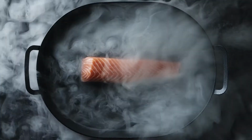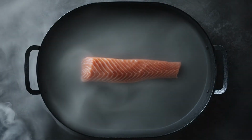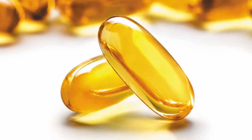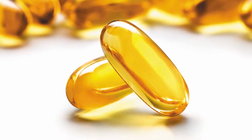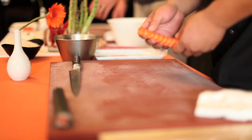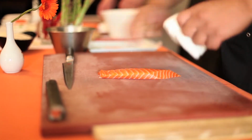Number 4. Wild salmon. When it comes to fats, there's one variety you definitely don't want to eat less of: omega-3s. These healthy fats are famous for their anti-inflammatory properties, and fatty fish are one of the best sources of this class of polyunsaturated fats.